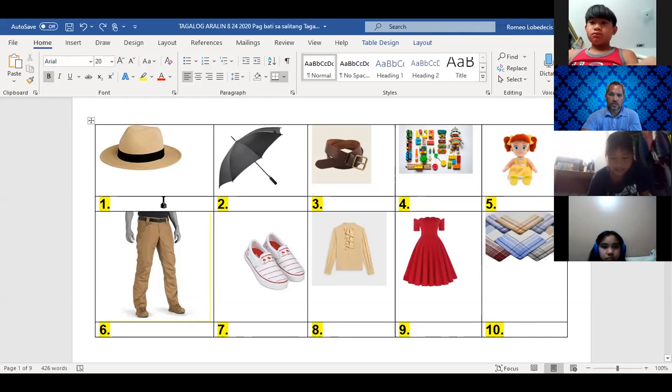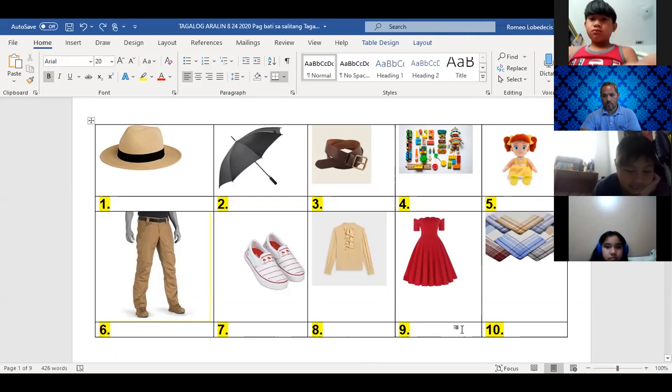Okay, Ariel, number one. Number one is sombrero. Number two is bayong. Number three is cinturon. Number four is laruan. Number five is manika. Number six is pantalon. Number seven is zapatos. Eight. I wasn't really sure for that one, but I just marked it down as a kamis. Number nine is damit. Number ten. Banyo.